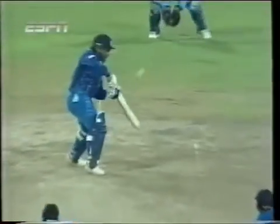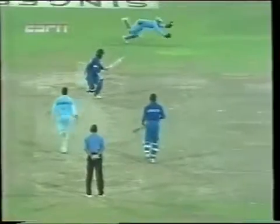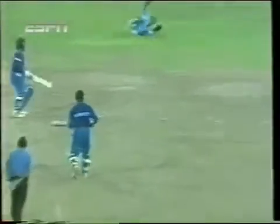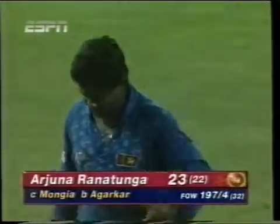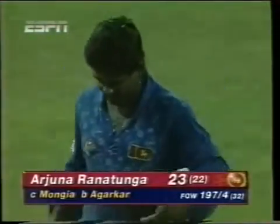Well, this dismissal doesn't surprise me at all. Again, Ranatunga attempts that shot, even though he was beaten off the previous delivery. Ajit Agarkar is a man who picks up wickets. Superb catch by Nayan Mongia. Could really be the catch of the match. A big blow for Sri Lanka, this. Arjuna Ranatunga dismissed. The man in form, he was looking dangerous. 197 for 4.